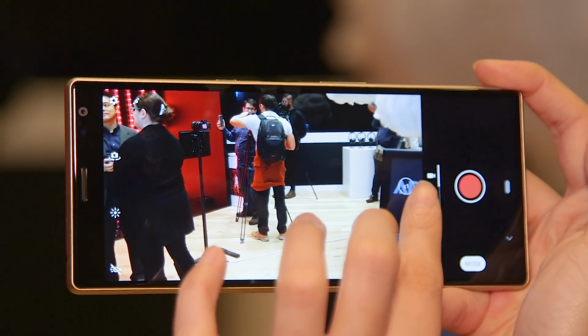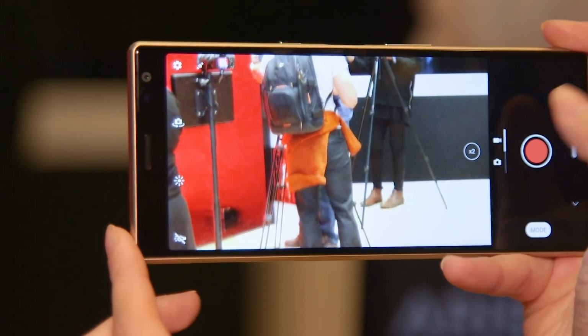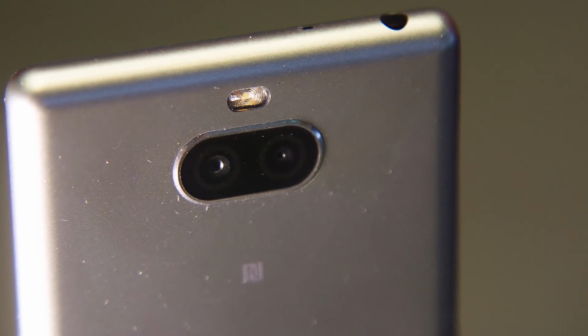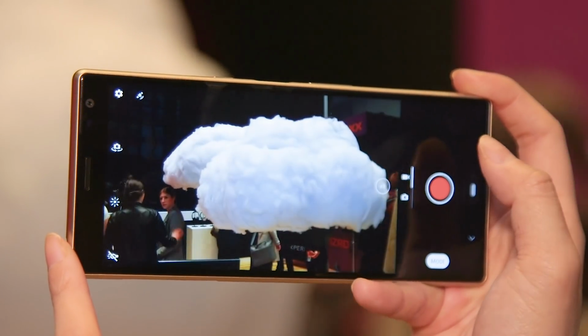The bigger of the two Xperia 10s does have a slightly improved camera. We're looking at a 12-megapixel and 8-megapixel dual rear-facing camera. But no matter which version of the device you're going for, the cameras mostly just kind of feel okay. They're not bad by any stretch, and there is something really fun about shooting on a device where you have this much screen real estate to work with. But in general, from what we've seen, the photo quality is fine. A little grainy, to be honest.